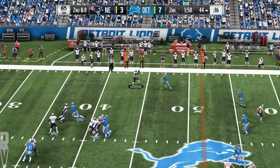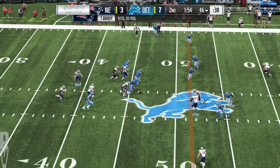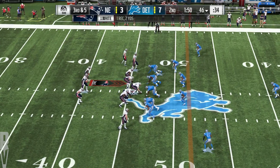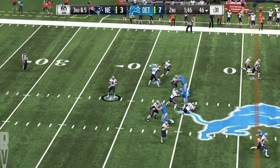To throw on second down. Brady is going to leave this for his running back. It's complete. And he'll be taken down at the 46-yard line. It'll be a 2-yard gain, and that's going to bring up the third down.